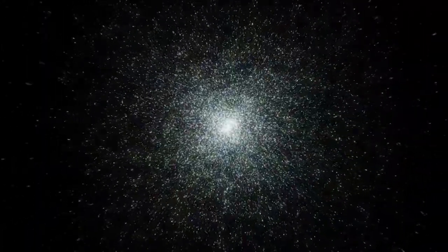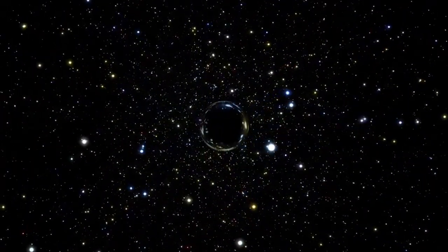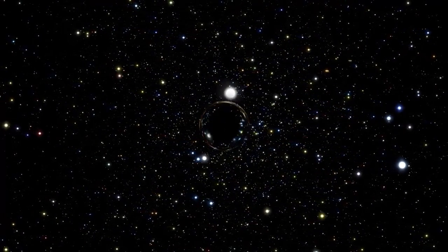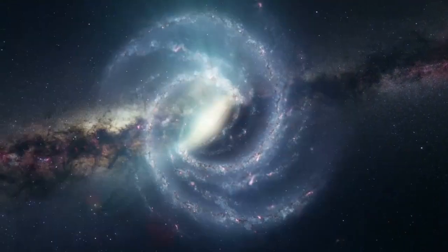Black holes. It's not just the stuff of science fiction. For years, the mysteries surrounding black holes have been tugging at scientists and researchers. But truthfully, we have barely begun to scratch the surface with what little we know.